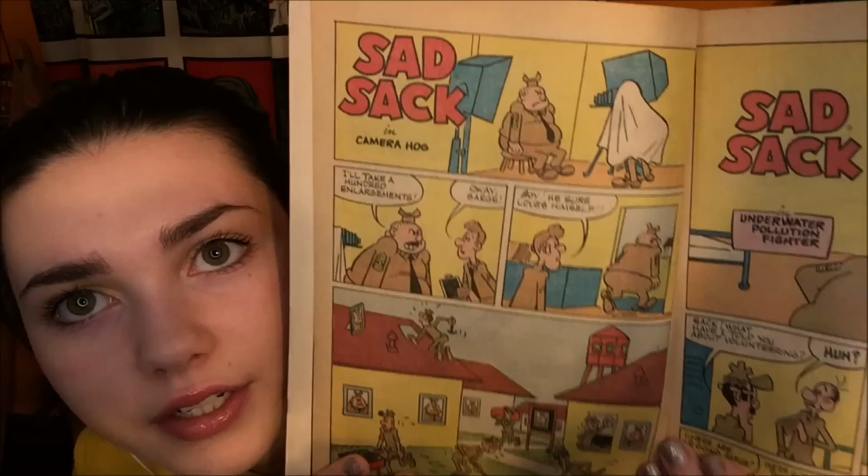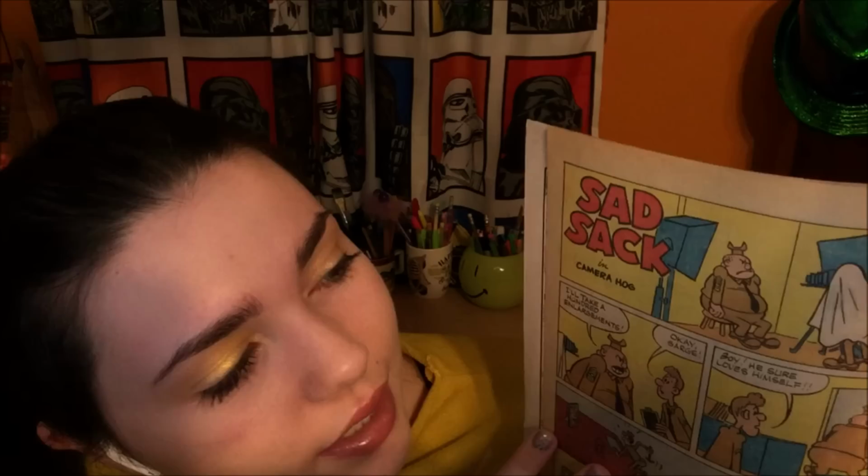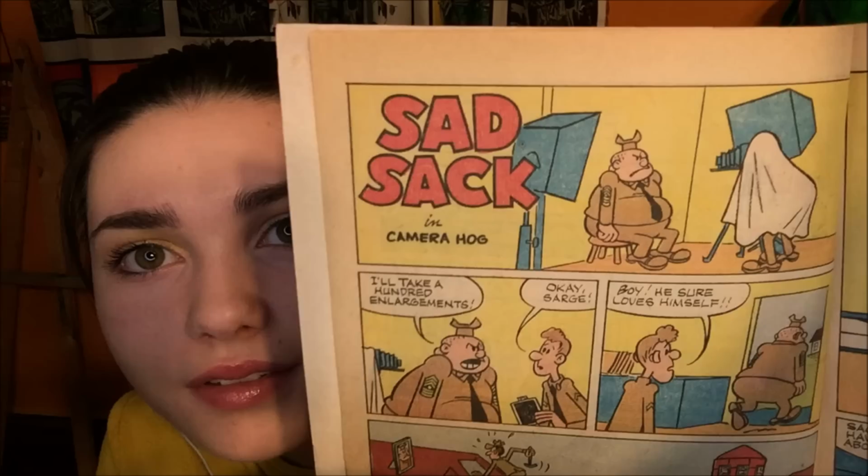So here's a quick look at this page here. It says, "Sad Sack. Camera hog." So, let's go ahead and read. "I'll take 100 enlargements." "Okay, Sarge." Boy, he sure loves himself.